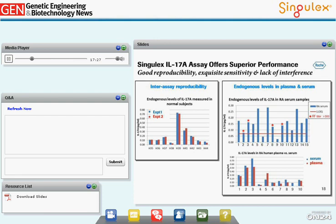To this end, we measured samples on the right-hand side from rheumatoid arthritis patients. We took 15 of these samples, including, as indicated by the stars, samples containing very high rheumatoid factor titers. As you can see, there is no interference from rheumatoid factors because the values obtained in these samples were very similar to those obtained in normal subjects on the left side. You can see that typically the values are below 0.3 picogram per milliliter. On the bottom right, you can see as well that the performance of this assay is equally good in serum and plasma in a panel of 10 matched serum and plasma samples from 10 different donors.